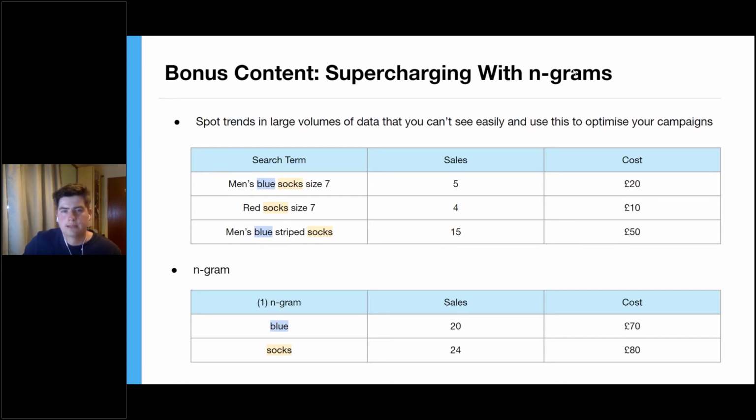We had a client in the UK that sells alloy wheels, which people tend to buy aftermarket in the UK to spruce their cars up a little bit and make them look cooler. We noticed that when people typed in alloy wheels, the CPA was quite reasonable, around £50. But when they used the word rims instead of alloy wheels, which is another term that people search for, the CPA was around £500, which obviously is 10 times higher, not very effective at all. We were able to spot that just by doing this.